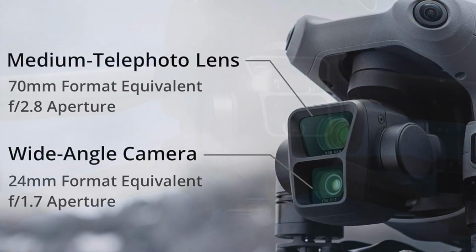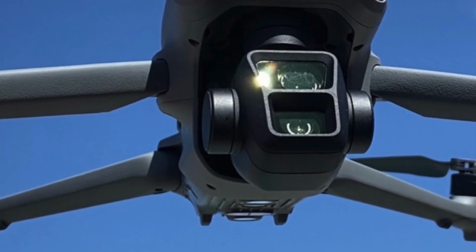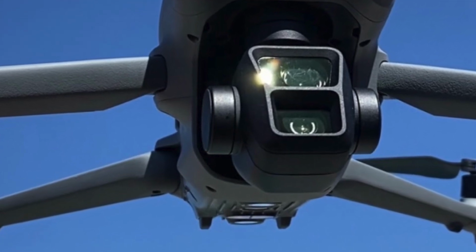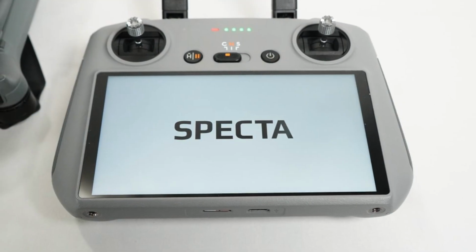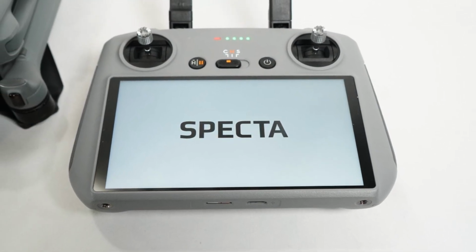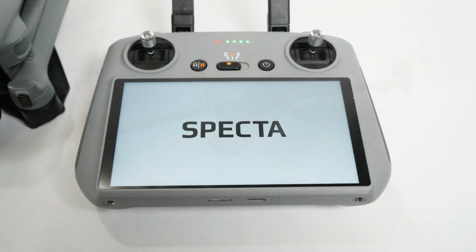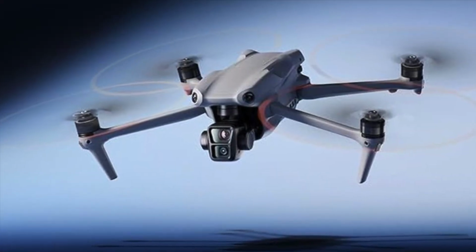The all-direction obstacle sensing helps avoid crashes, while the 20-kilometer full HD video transmission ensures smooth, real-time footage even at long distances. With an impressive 46-minute flight time and advanced auto-filming features, this drone is a dream setup for filmmakers, vloggers, and photographers.